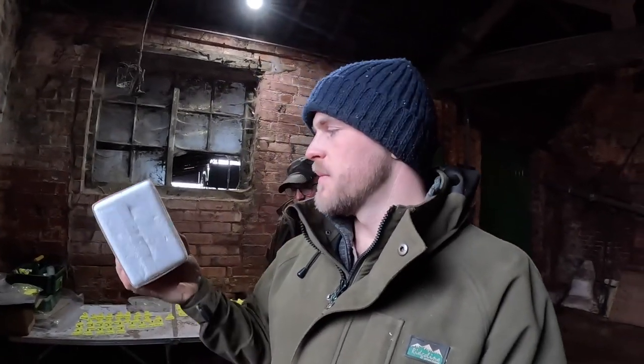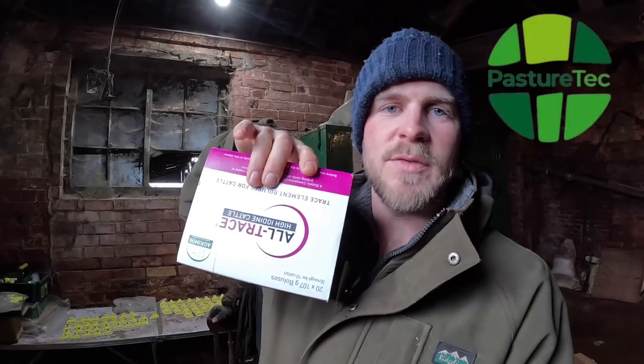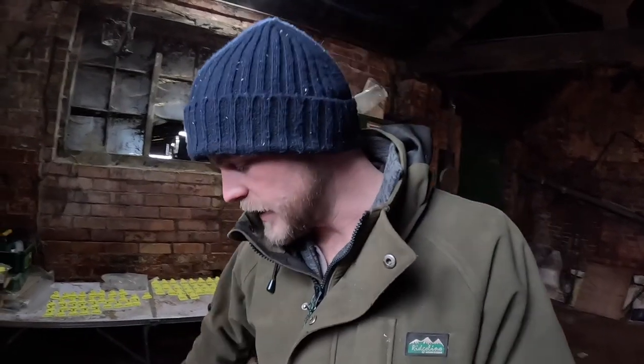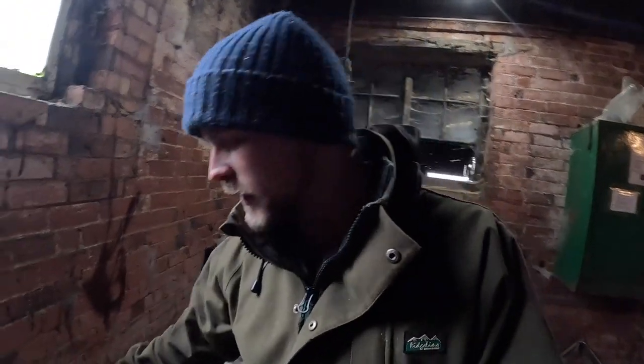We're gonna bolus them with the high iodine bolus. Got these from Pasture Tech. They're the Agrimin All Trace high iodine bolus. Iodine is important because it'll make your calves have better vigor. Your cows will start and cycle faster. They get better colostrum. So really important to get some of those. They get the Animec Super Worm and Fluke as well. They're having a full MOT. It's like they're having a manicure, pedicure, vajazzle, the lot all at once.